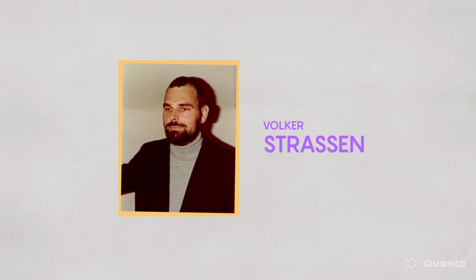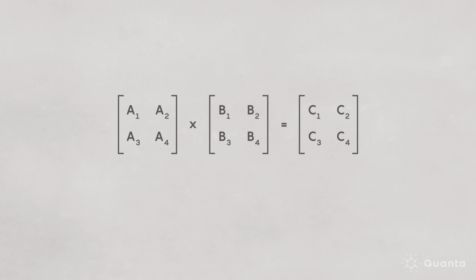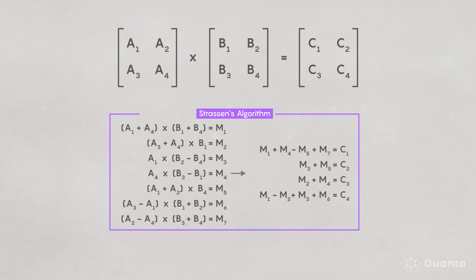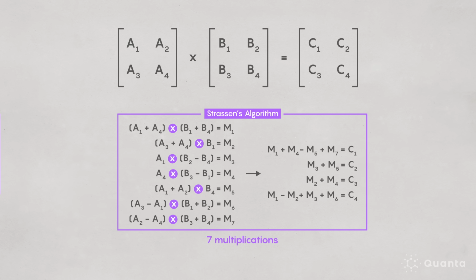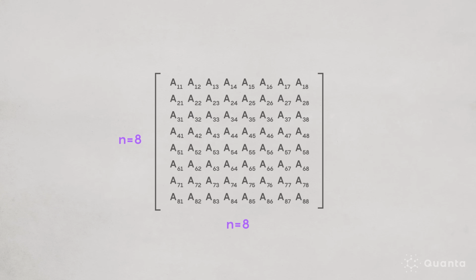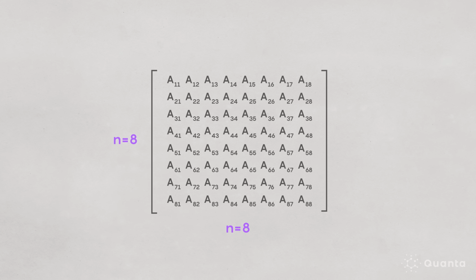Enter Volker Strassen, a German mathematician known for his work analyzing algorithms. In 1969, he discovered a new algorithm to multiply 2x2 matrices that requires only 7 multiplication steps. Going from 8 down to 7 multiplications may seem trivial, and the new addition steps look more complicated. But Strassen's algorithm offers dramatic computational savings for larger matrices.